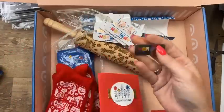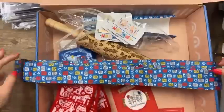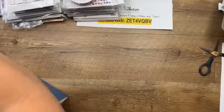Adorable. And then a pin. We always get a pin. And I have a little bulletin board. You might have seen it in the background. Oh, and then this too. I wasn't totally certain what this is, but this is a strap that goes around your luggage, I guess, to keep it from busting open, which is cool. I don't have one of those. All right. So that's it.